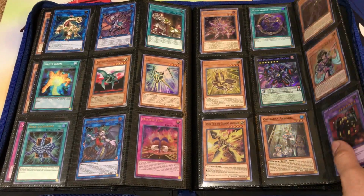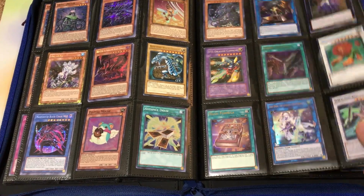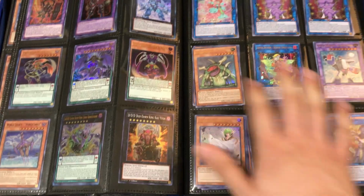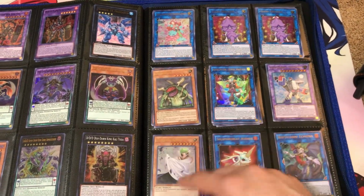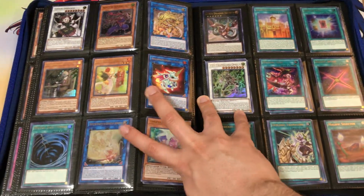I've also added in the cards from the Dual Power set as well. Anyway, I don't think it's Dual Power. I think it is the Dual Overload. That's it. So on these pages starting, I got a bunch of Dual Overload cards, and there are multiples behind all of them. I had them outside the previous binder. I just didn't have a chance to add them in.